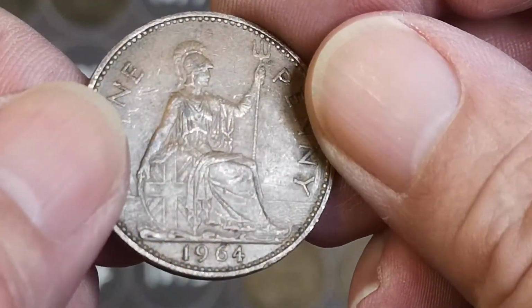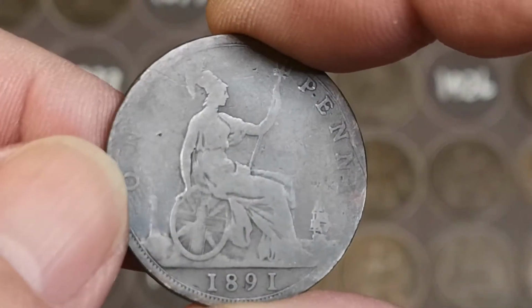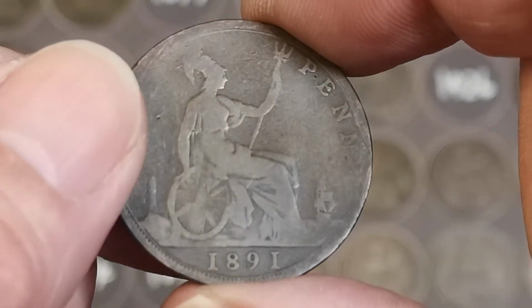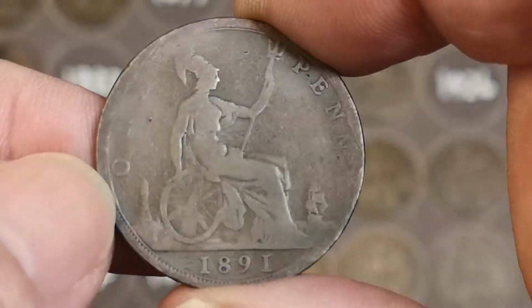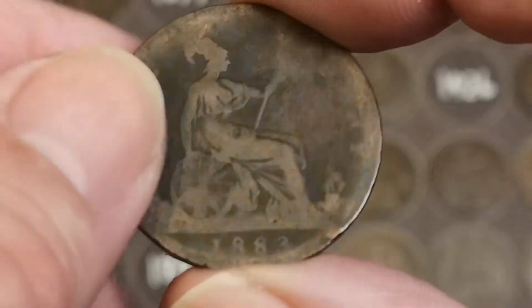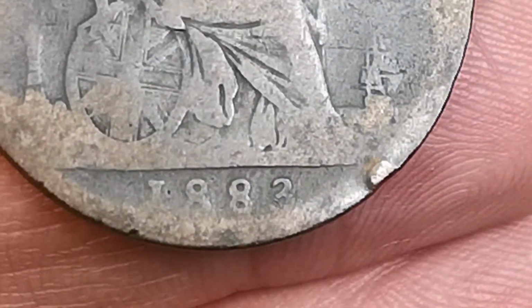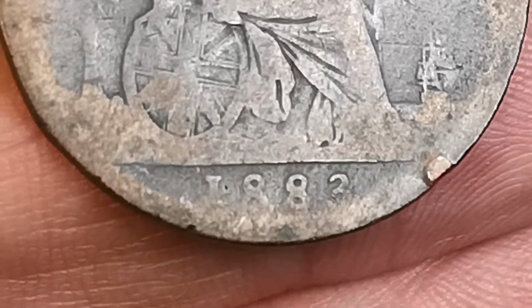Alright, 3 more. 1964. Well, there's an 1891. And I think that's an upgrade for the board. We have got an 1891 down there, but that's definitely slightly better. 1883. I think that's a 3, or is it an 8? 1883. I need that for my album.